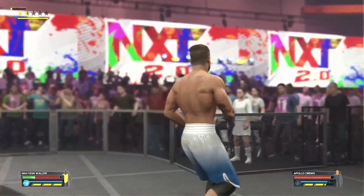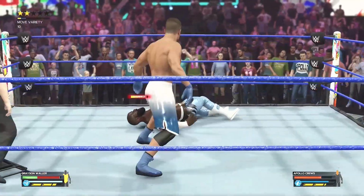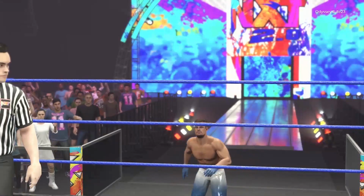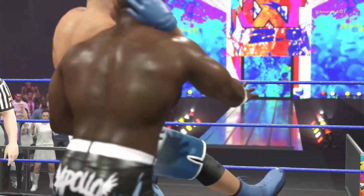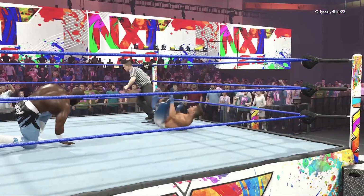That's pretty much the main thing I dislike about it, especially in the game. I don't know how 2K can really set it up, but to do a move and then to roll out of the ring to do a running head start to do a stunner looks really dumb.